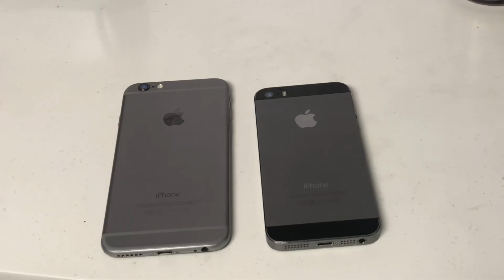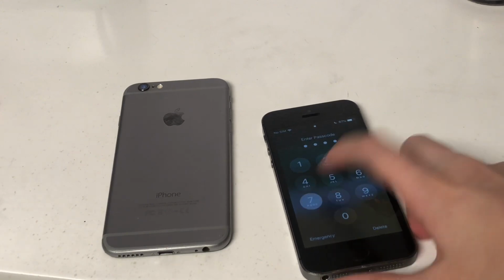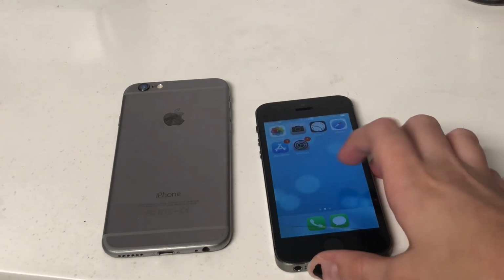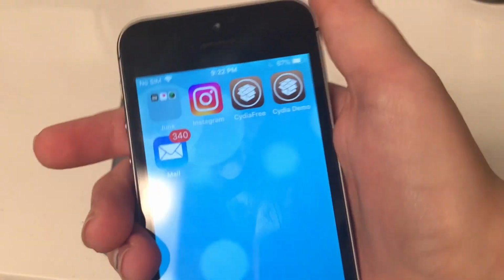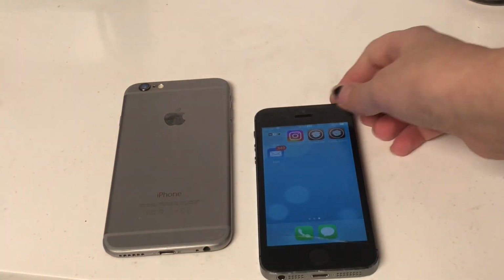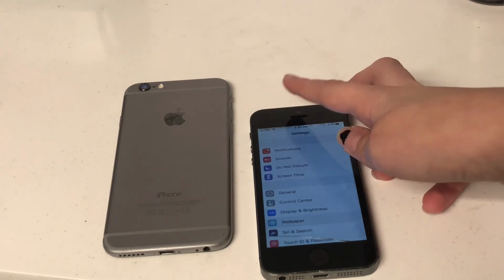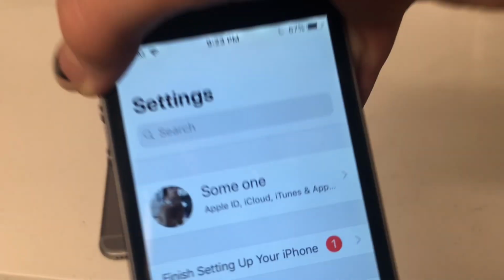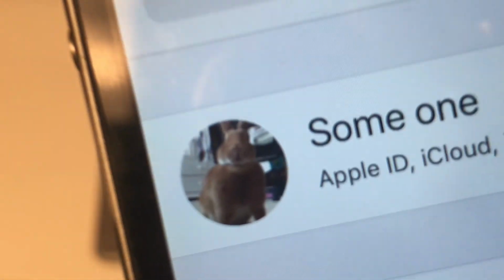But before we get into the drop, guys, we're going to be dropping the iPhone 5S alongside the 6. This is a perfectly working condition iPhone 5S. Got it from eBay. It's already jailbroken, but it's fine. I was actually logged into someone's account, and there's a few pictures on it. Someone named Someone, and a profile picture. Okay, yeah, but whatever.